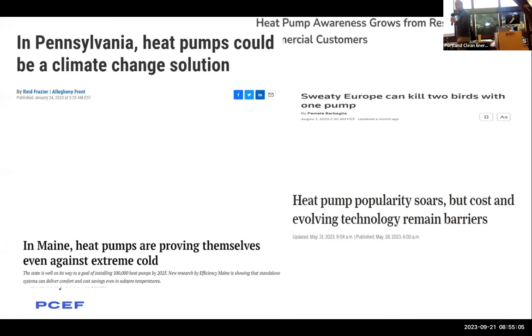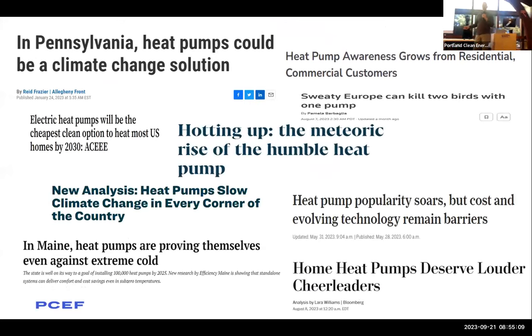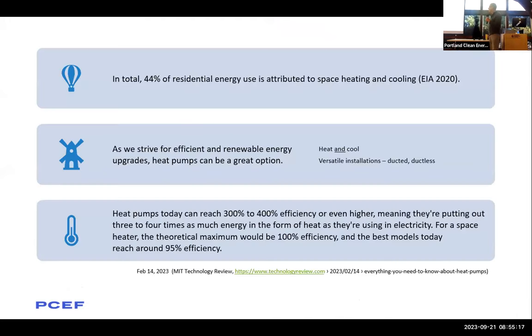So we hear a lot about heat pumps in the media these days. If you believe them, it's the greatest thing since sliced bread. And it is a great technology that is proving itself in some very challenging climates. We're looking for ways to reduce energy usage and improve comfort. And 44% of residential energy is committed to heating and cooling. And so heat pumps are a great option for that.